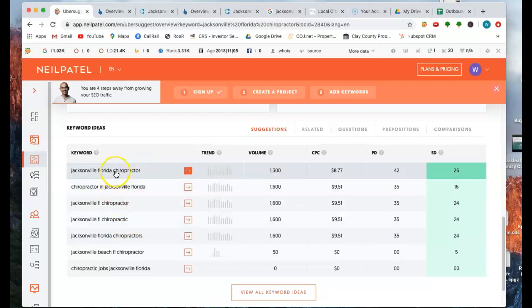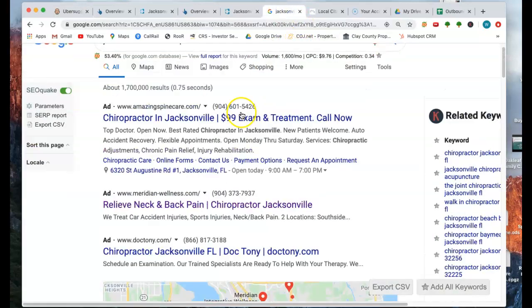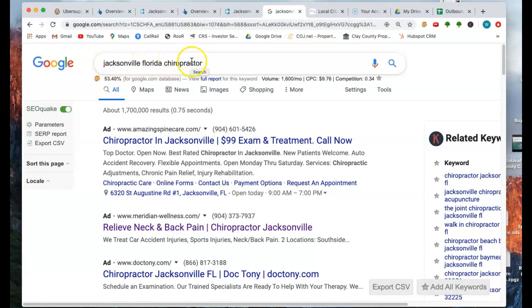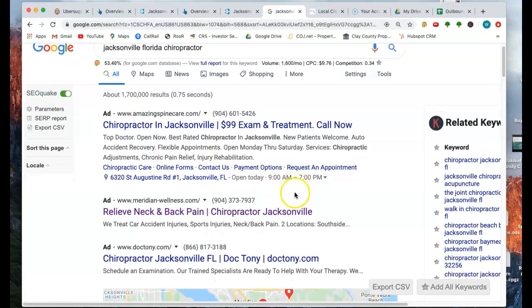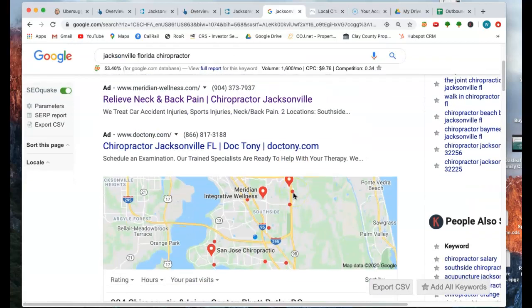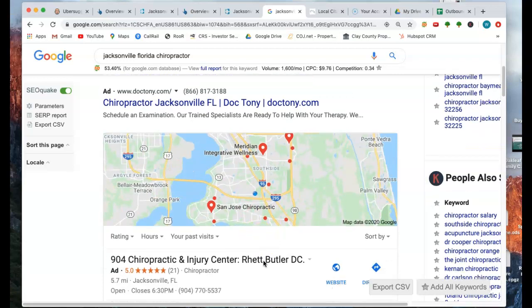So we take the top one or two, for that matter. They're all high volume. And we go to Google and type in Jacksonville, Florida chiropractor, and see what comes up. I can see you are running ads, and ads work absolutely. The only downside with ads is once they go away, there's no more presence on the web. People outbid you, or even competitors can sometimes click on your links, which costs you money.